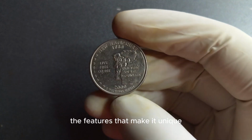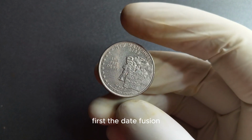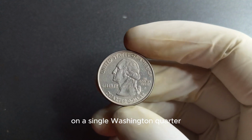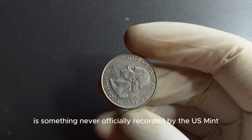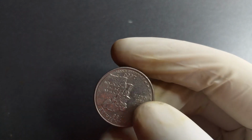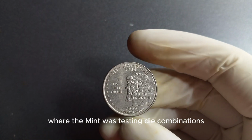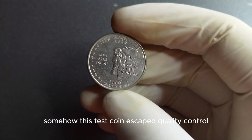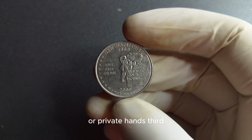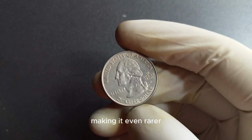The features that make it unique. Let's break down what exactly makes this coin so unique and valuable. First, the date fusion. The presence of both 1788 and 2000 on a single Washington quarter is something never officially recorded by the U.S. Mint. Second, the P Mint mark. While Philadelphia quarters are common, this coin is believed to be the result of an experimental transition phase where the mint was testing die combinations. Somehow, this test coin escaped quality control and found its way into circulation or private hands. Third, the condition. This coin is in near-perfect mint state condition, making it even rarer.